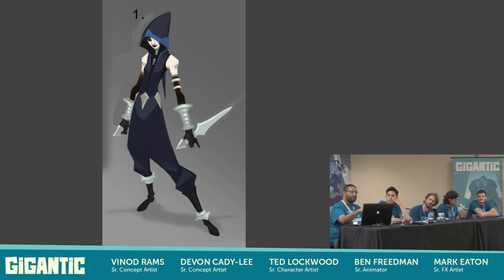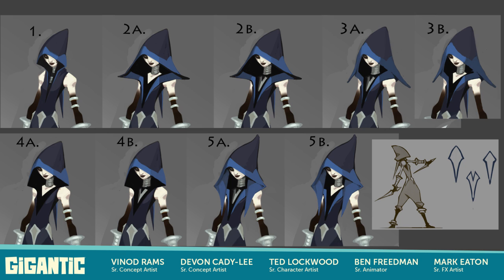There was some question about the hood, like what can we do with it? When we wanted to show this page, it's different ideas of what you can do with that hood shape. Most of these, the idea was, oh, now she's starting to look like a sorcerer. She looks like some type of mage, like a full-on mage that just has a staff. And it went against the fact that she moves fast if she has this giant triangle thing on her head. So you can see on the middle row, 4B is the one we ended up liking.